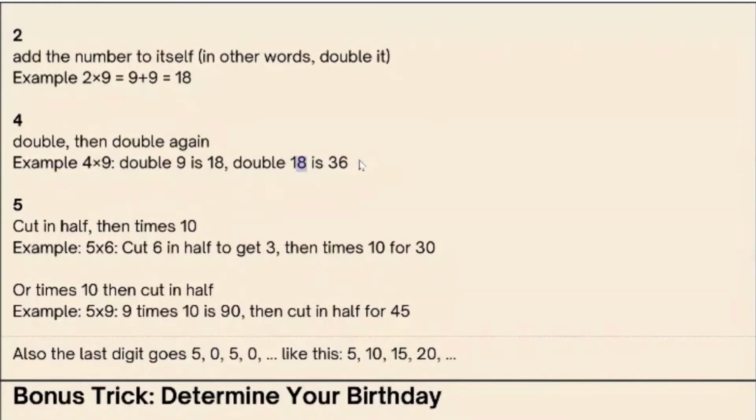So if you never remember a table and you don't understand what you should do when you get a 4 table, this is very simple. You can just do this. Whichever number you have to multiply, double it twice and you'll get the answer. So that is number 4. Let's do the last one, which is number 5.